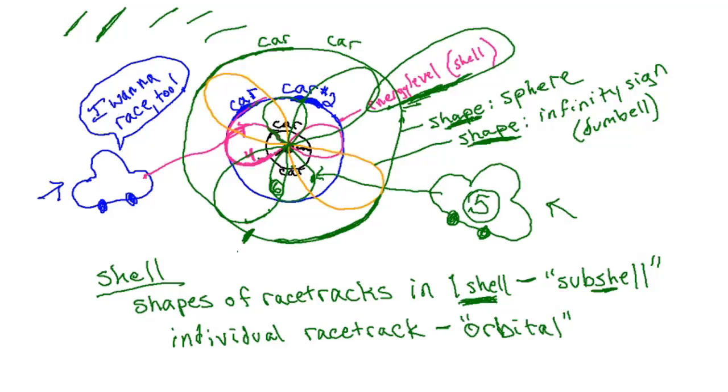Okay, so we have a shell, and that's the atmosphere layers, the layers that get bigger and bigger around the center. Then there's a subshell, and those are different shapes of racetracks that are built around in the shell. So the subshells would be a sphere, an infinity sign, etc. And then the orbital is the specific racetrack that you want to go on.